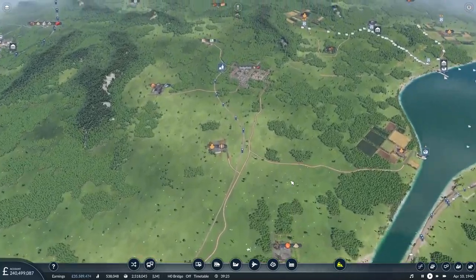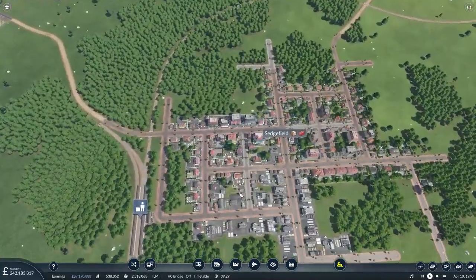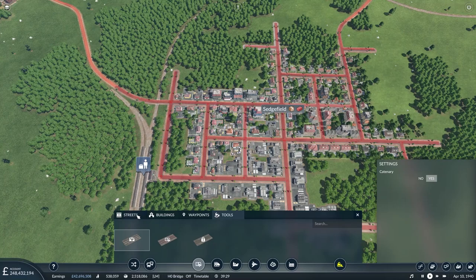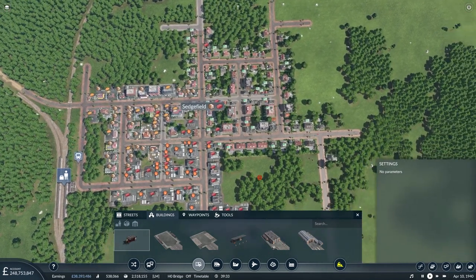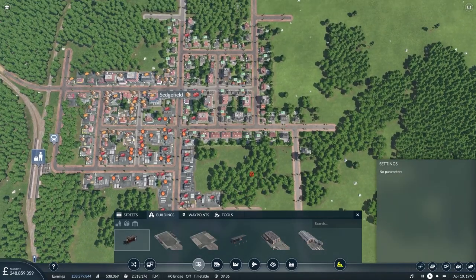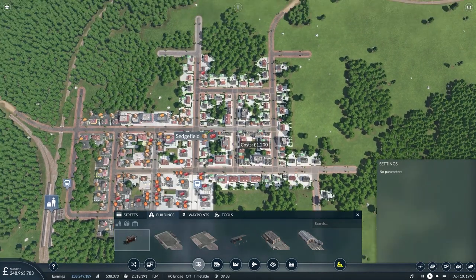Luton needs sorting out as well. We'll do that in a little bit. Actually, I might do that off camera, that one, just to save a little bit of time. And then finally, Newton Aycliffe, that one needs extending as well. I'll come back to that one too.